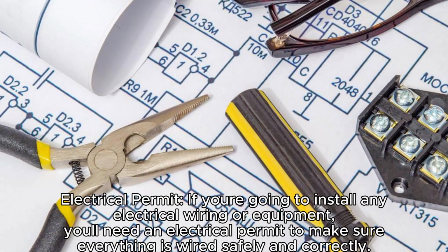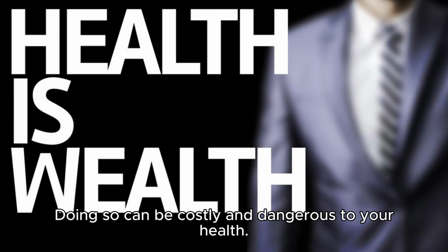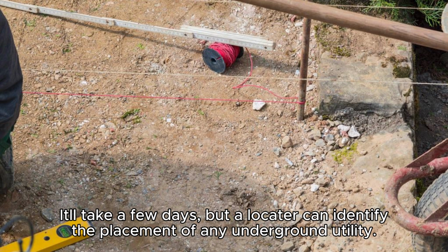Electrical permit. If you're going to install any electrical wiring or equipment, you'll need an electrical permit to make sure everything is wired safely and correctly. No matter where you're located, however, you need to call 811 before you dig so that you don't accidentally break an underground utility line. Doing so can be costly and dangerous to your health. It'll take a few days, but a locator can identify the placement of any underground utility.